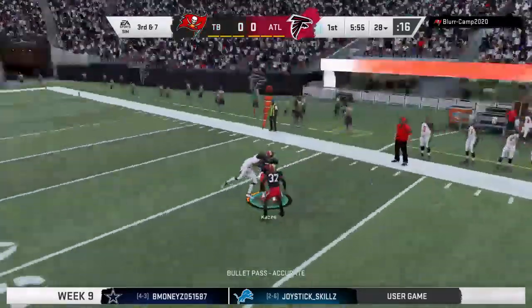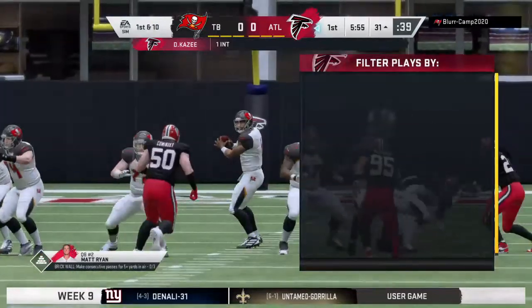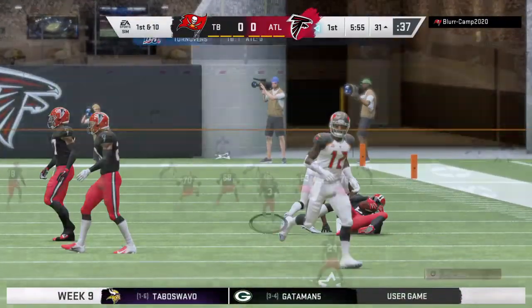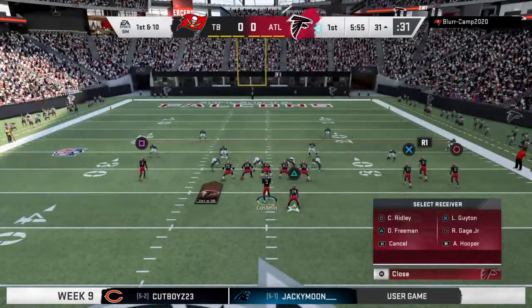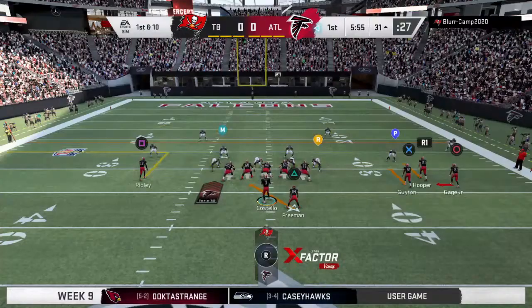Because when you're into double coverage, and it's intercepted. Picked off by DeMonte Kazin. And his guys are going to take over at the 31-yard line. Line of scrimmage, the 31 now on 1st and 10. Let's go, D. At the 31-yard line.